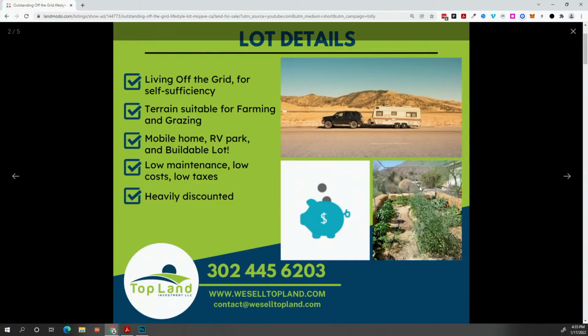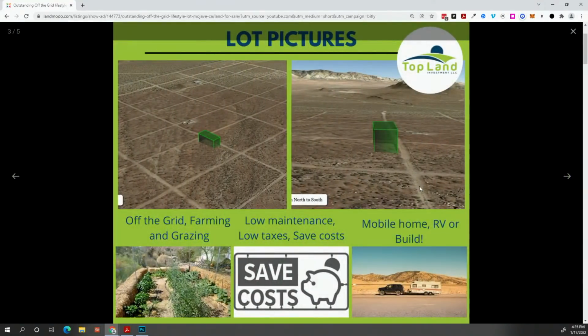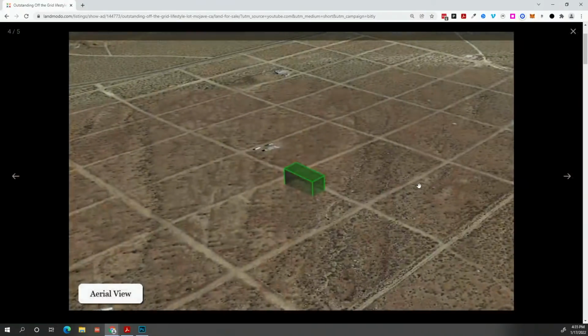Look at that, heavily discounted. And when you look at the property on there, you got a nice buildable lot. And look, you're not out there alone, right?